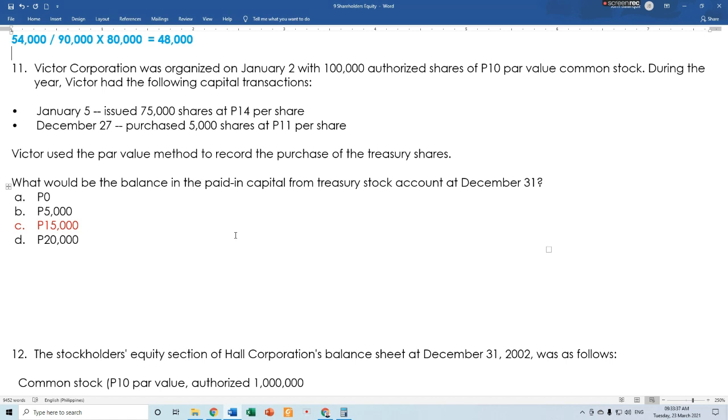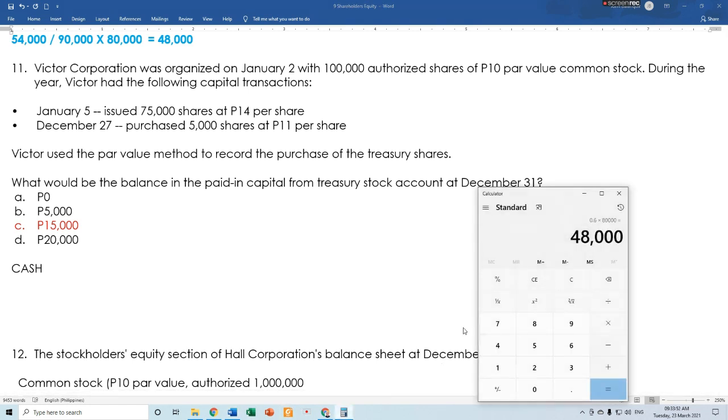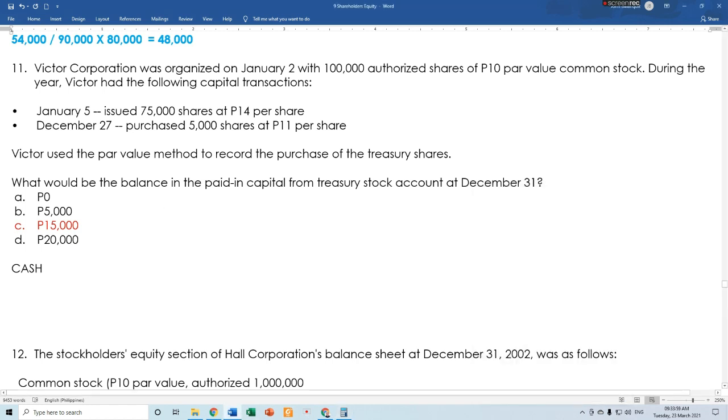Okay? So, gawin lang natin yung entry muna. Issuance muna tayo. That's going to be debit to cash. The cash amount will be equal to 75,000 times yung 14 per share. That's going to be 1,050,000.